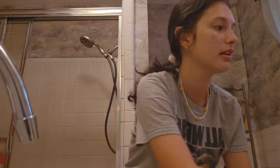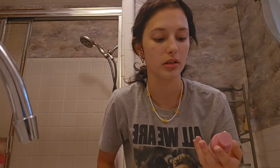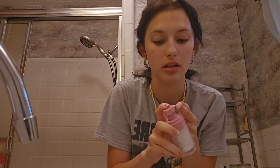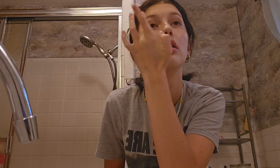Okay, and then last but not least, I'm gonna use this Nature Love Brightening Serum, Eye Serum, with vitamin C and caffeine for under eyes. It really wakes me up in the morning. I love it. My eyelash serum.